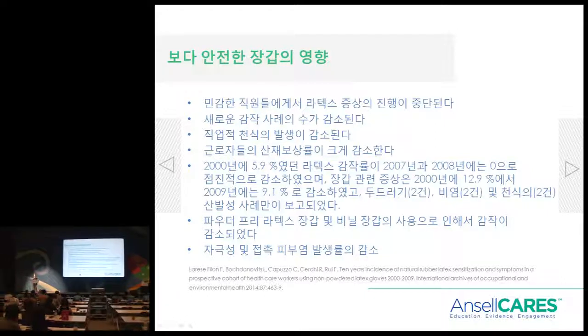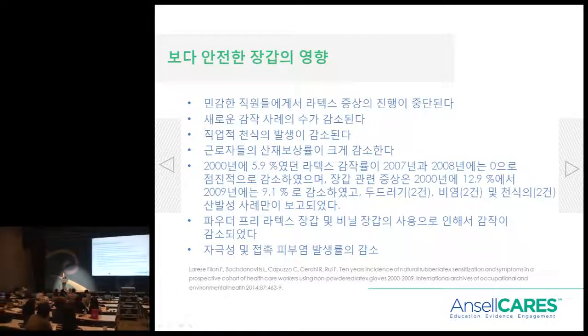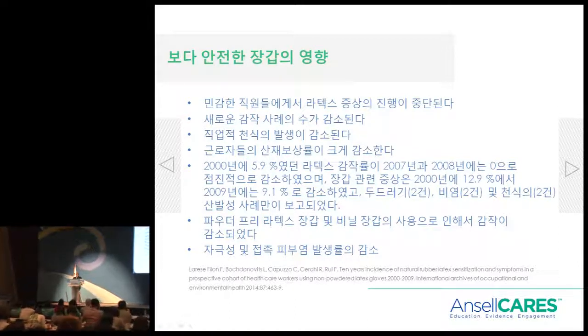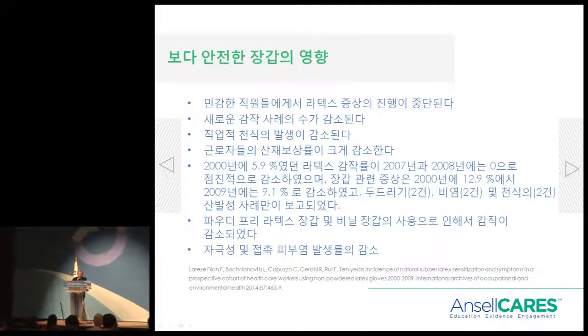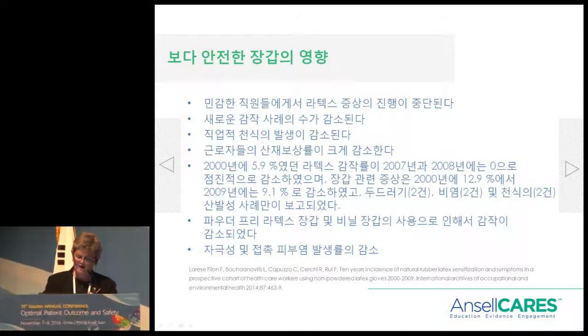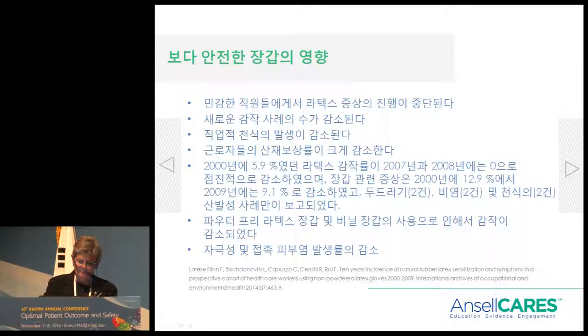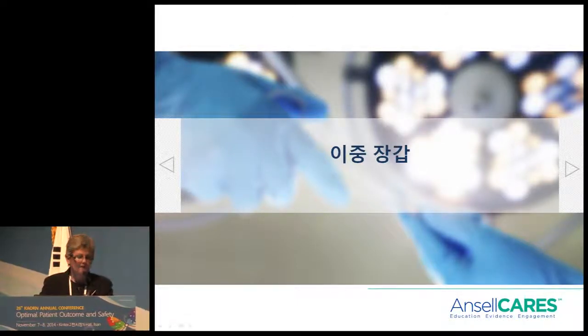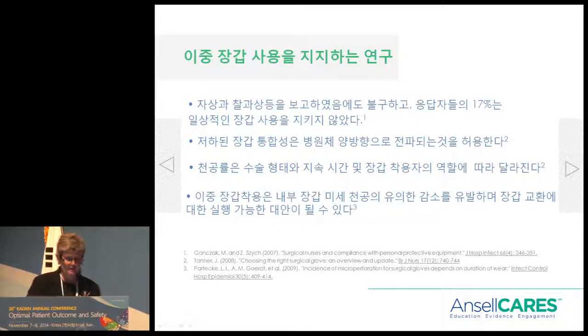So when we've introduced these safer gloves into our hospitals, what we see is that we have fewer latex symptoms, we have reduced numbers of sensitisation, we have reduction in workmen's compensation, and we saved lots and lots of money with that. We have much fewer cases. We've reduced the rate from 5.9% down to 0.7% in 7 years. And we've seen much lower incidence of irritant and contact dermatitis. So these gloves work.